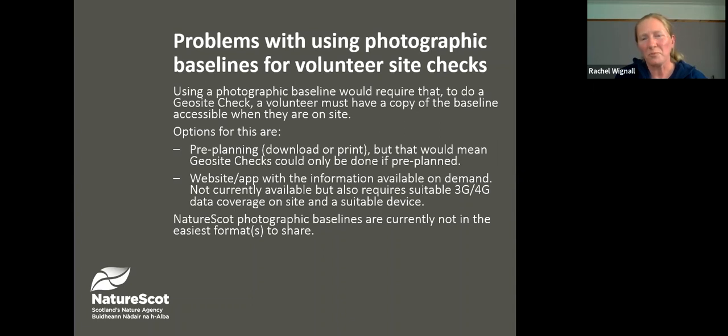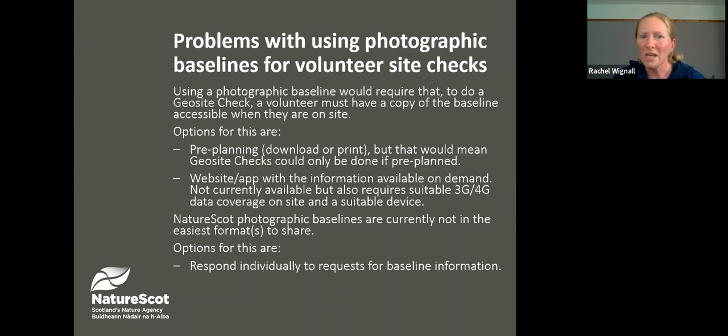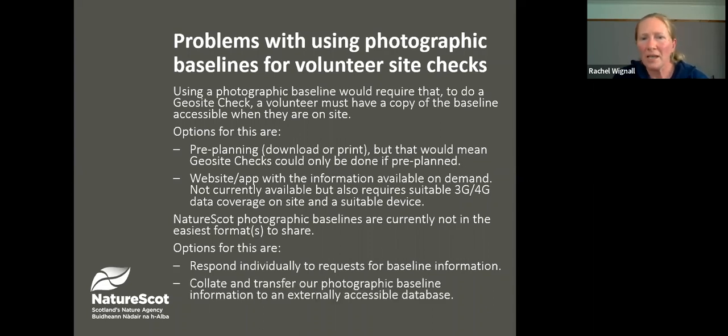The problem with baselines as well is that we do not have baselines in the easiest format to present to anyone. They are in a mixture of photos in our photo database, photos in Word documents, photos in PDFs. So it's a bit of a jumble. We can currently respond individually. If someone asks for the baseline, I could pull together the information and send it to them. We could try and collate and transfer our photographic baselines to an externally accessible database, which would be great, but I think it would take an awful lot of time and it's not available at the moment.